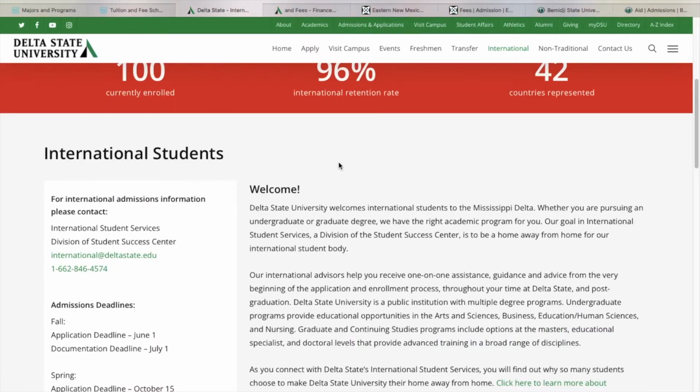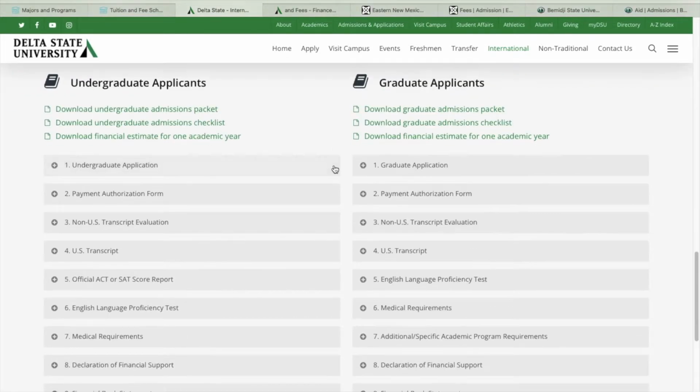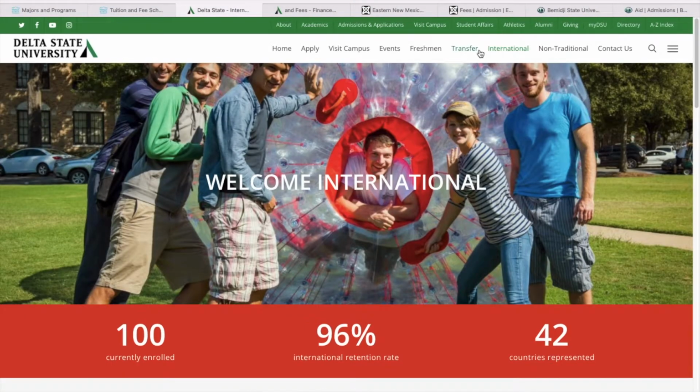Okay, I'm just gonna see what's... okay. I don't want to download. So it's what do you need for the F1? Oh, that's different. Okay. All right. So that's the second university.